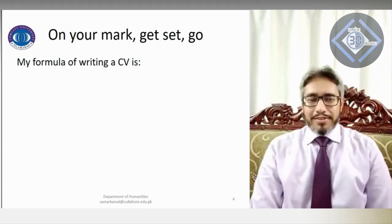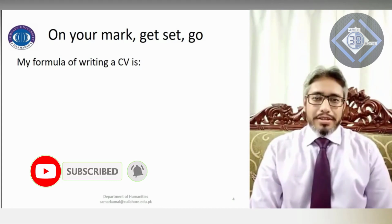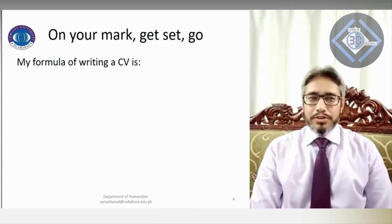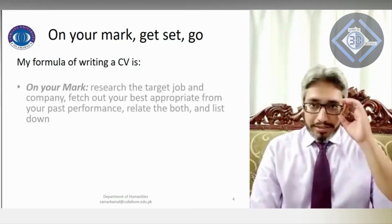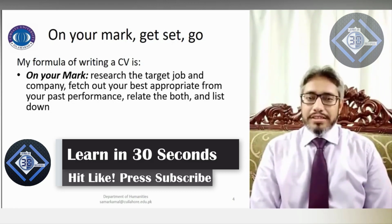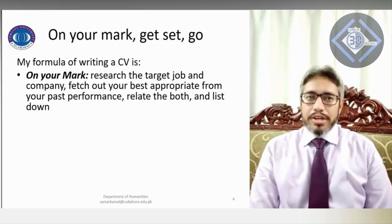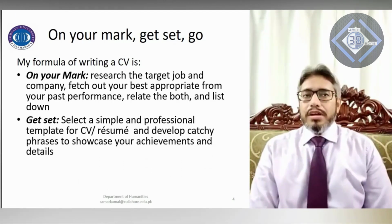I have given a little formula for the competition of winning a job. You see, it's like a race, and in your race you always have a single formula: on your mark, get set, and go. These basically are three stages of writing the CV. On your mark stage, you have to research the target job. You have to pick the best things that you have done in your past. You have to relate the two, and you have to select. This is the on your mark stage.